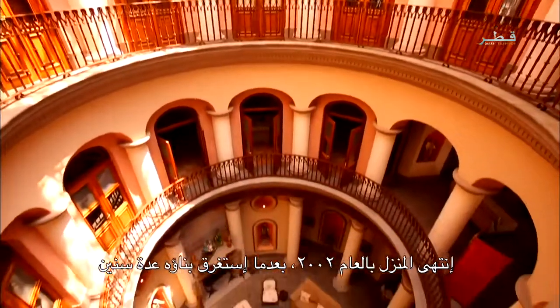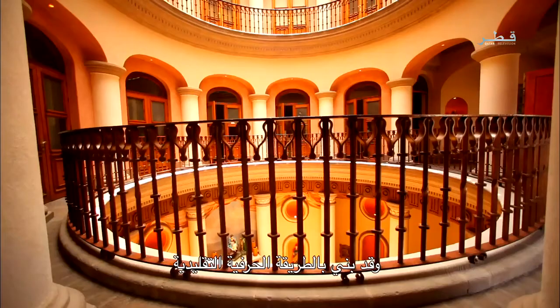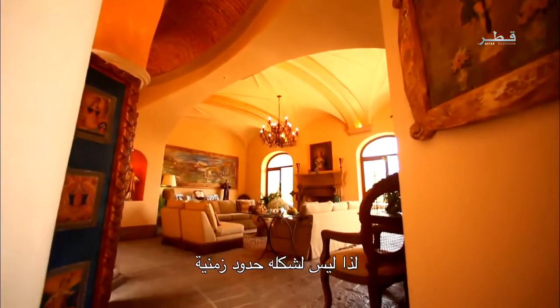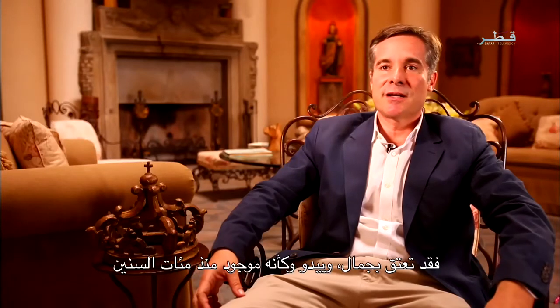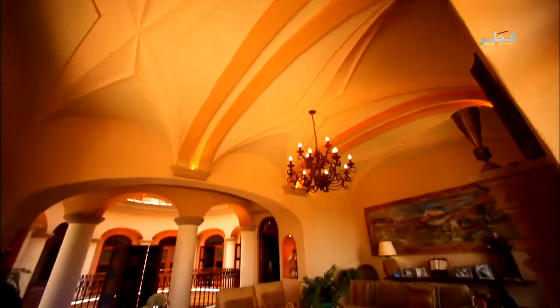The house was finished in 2002. It took several years to build. It was built using traditional craftsmanship and so has a really timeless look. It's aged beautifully and it looks like it's been here for hundreds of years.